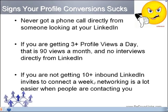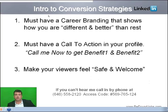And lastly, if you're not getting lots of people sending you invites, 10 inbound connections a week should be your goal. But that's part of your conversion strategy, getting them to connect with you. Because if they're connecting with you, then you're not having to do networking and spend time networking. It makes you more efficient with your time. So this is just an introduction into the conversion strategies that you should have in place.